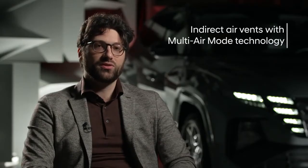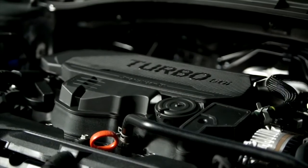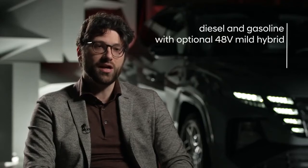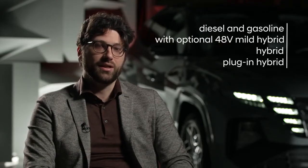The Tucson N Line features indirect air vents with multi-air mode technology. This system creates indirect airflow while keeping the overall wind volume stable in the cabin. When it comes to powertrains, the Tucson N Line will be available with diesel and gasoline with 48 volt mild hybrid as an option, hybrid and plug-in hybrid variants. I would say that next to the 265 PS plug-in hybrid and the 230 PS hybrid version, the 180 PS 1.6 Turbo GDI 48 volt mild hybrid is definitely a highlight.